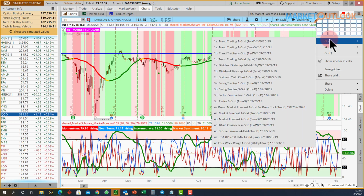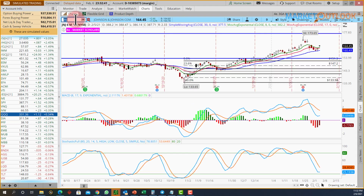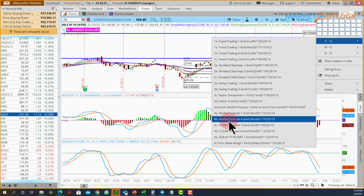Just like that, and you can see as well, the bounce back got you back above the 17 and 8-day moving averages. The MACD histogram over there is rising. You can see the stochastics is looking like it's trying to turn up there.